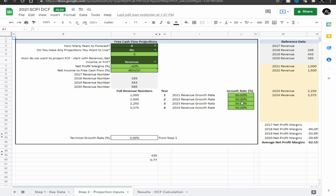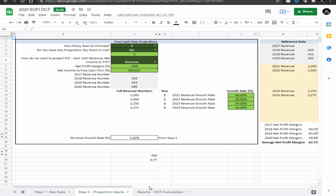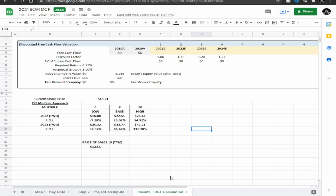That might not happen. This is actually quite liberal in my personal opinion. I am also using a perpetual growth rate of 3%, which is actually in the higher range. So if anything, when we take a look at the growth rate and the perpetual growth rate that I'm using, this is actually not that conservative. But I do believe that SOFI has a lot of potential that I'm willing to pay a little bit more for this stock. Now the stock is currently trading at around $18.